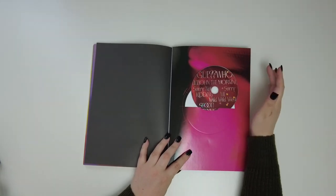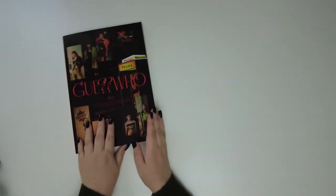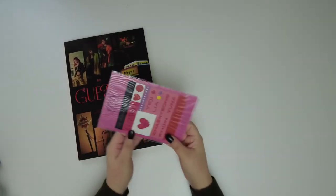Wait, is this? I think this is different. Was the last one different? Because I don't know. These CDs are confusing me. If somebody's face isn't on it, I'm lost. I'm a lost cause. So here's the lyric thing. Where's the stickers? What color do we think this is?